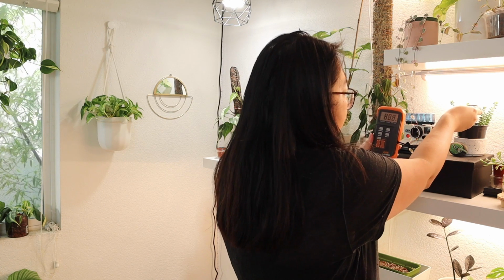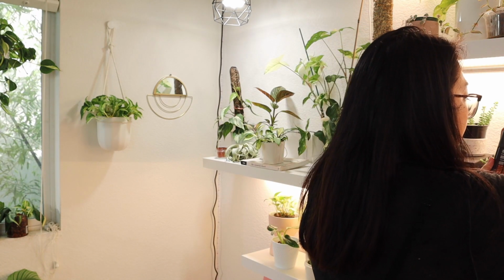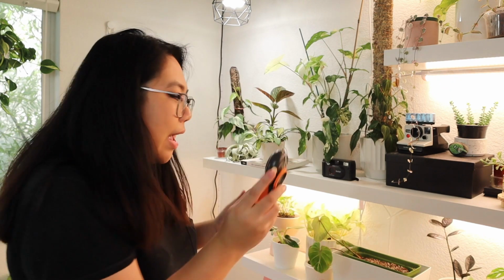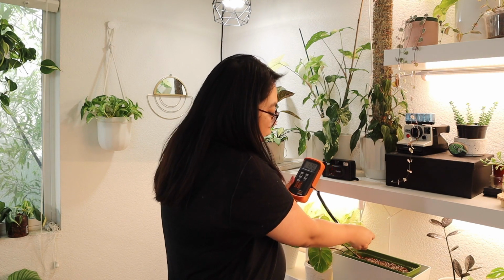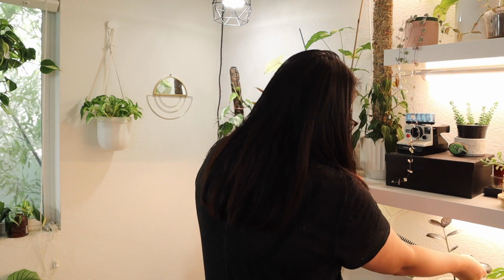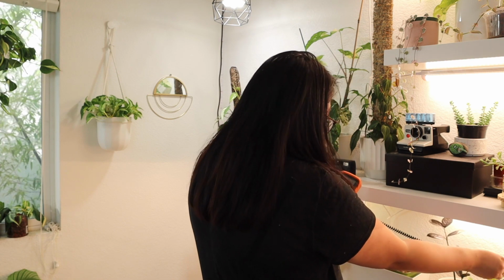So I'm measuring it right here. This is like 700 and something, and then down to where some of these other plants are, this is just over 100. You can't see what I'm measuring. Anyways, this is a gap between the lights right here. This is about 100 for plants that maybe are more sensitive to burning, and then here closer to the light, this is in the 700s right here.